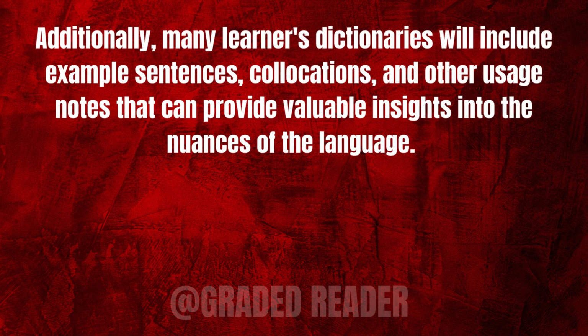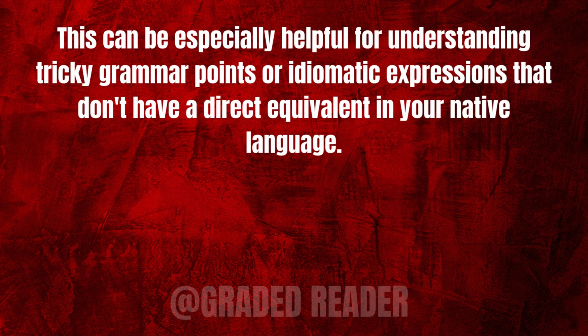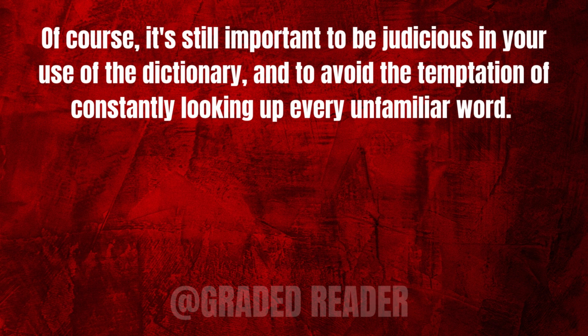into the nuances of the language. This can be especially helpful for understanding tricky grammar points or idiomatic expressions that don't have a direct equivalent in your native language. Of course, it's still important to be judicious in your use of the dictionary, and to avoid the temptation of constantly looking up every unfamiliar word.